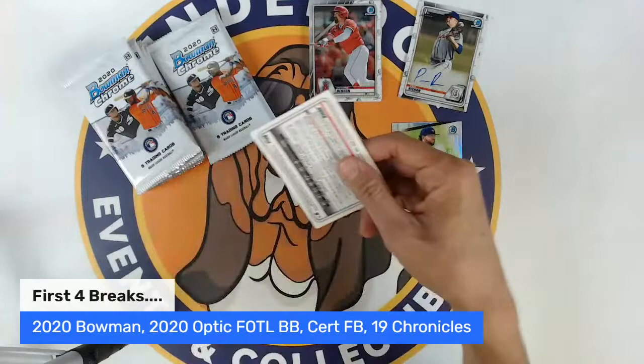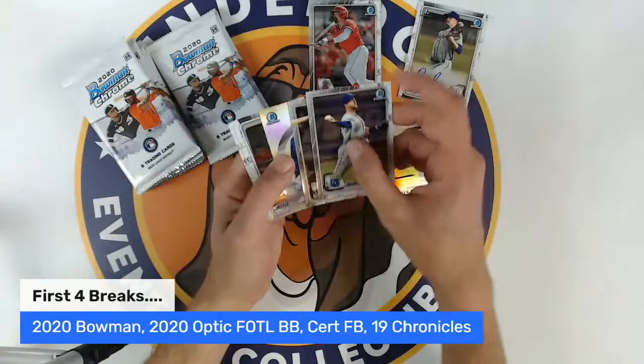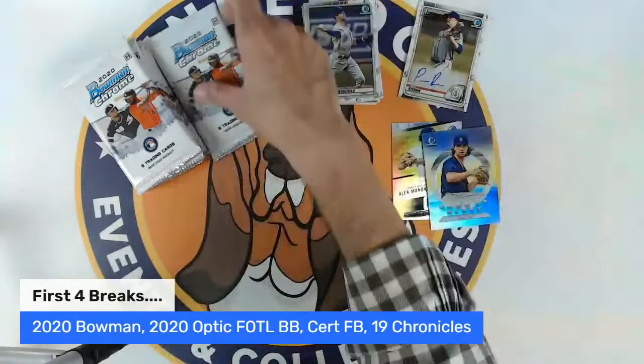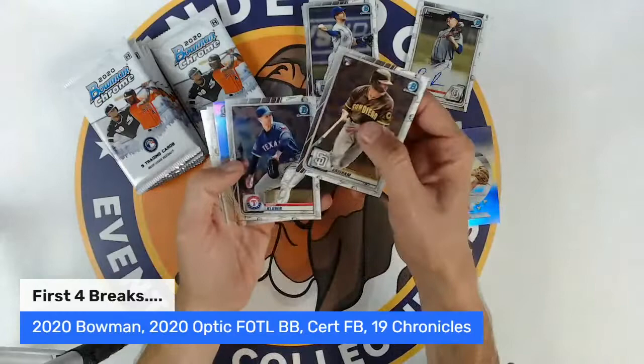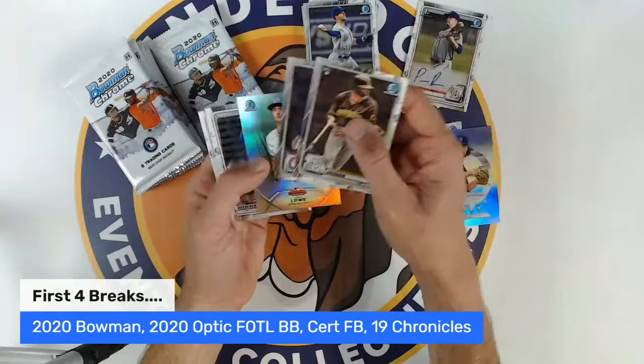There's an Alex Manoah. There's the stat refractor. And, guys, all of these, of course, will ship because, as you know, there's a Dawn of Glory. Kevin Smith. Those are cool-looking cards. I like those. All the cards ship in Bowman. You never know what's going to turn out. 2020 Bowman Chrome, or any Bowman Chrome for that matter, right? You're buying this for a couple years down the road. Of course, this year's interesting because you've also got the Robert in there. Josh Lowe.